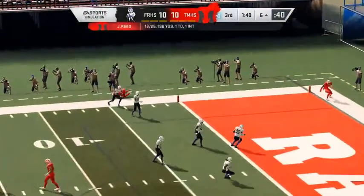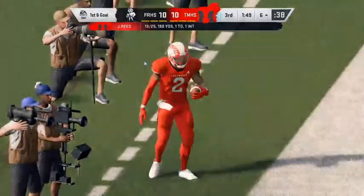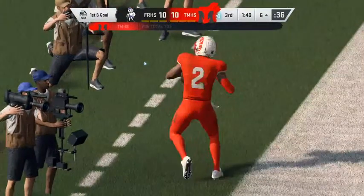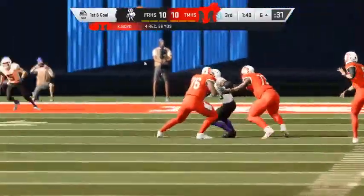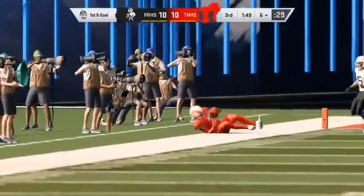This will be caught at about the 6. And he'll be out of bounds about a half to a full yard shy of the 5. They picked up 5 yards last time. Now they double it and get 10 here.